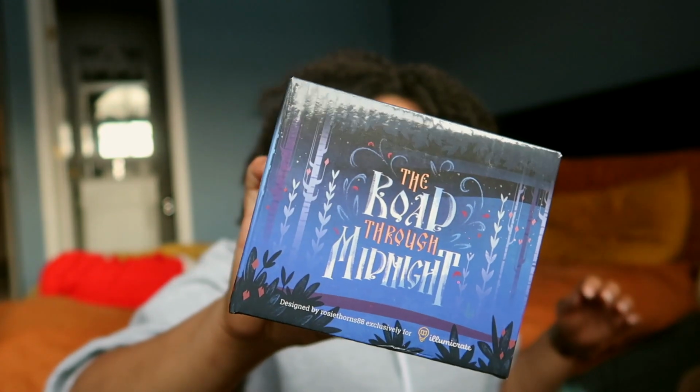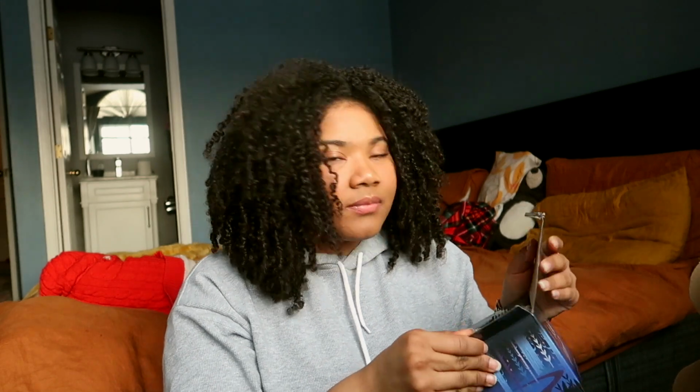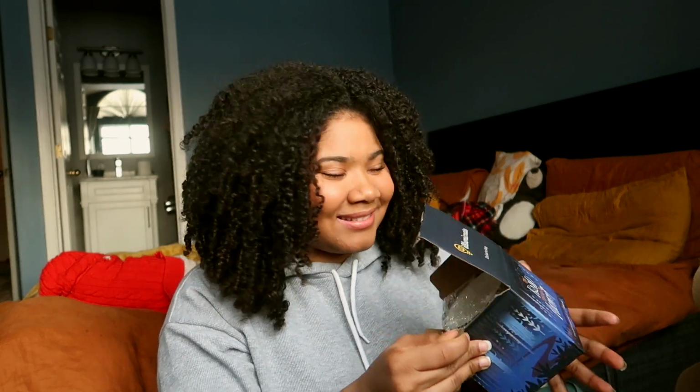So the first item is The Road Through Midnight. I guess this is a mug. That's my guess. I'm not gonna lie, I don't like fandom merch, typically because it's low quality and it's not always my aesthetic, but we'll see. It's a mug. I knew it!